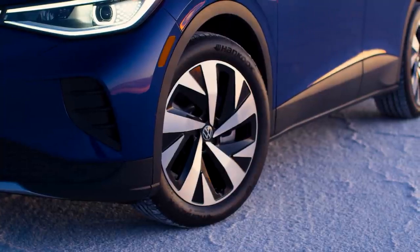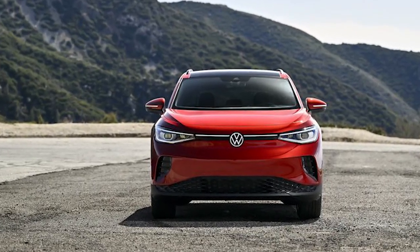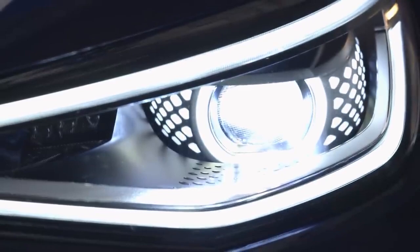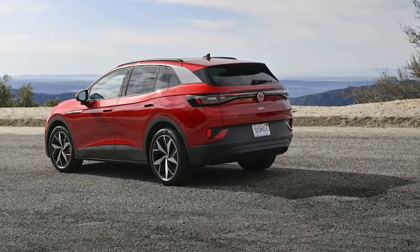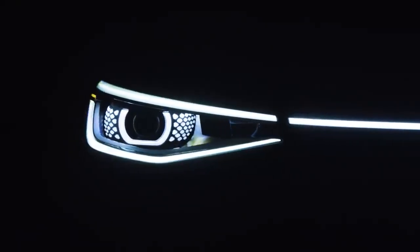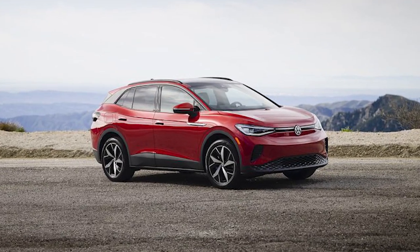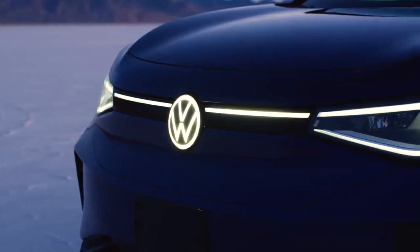This will drop the 0 to 60 time from 5.7 to 4.9 seconds, according to VW. We measured 5.4 seconds for the all-wheel drive 2022 ID.4 that we tested, so that new estimate seems entirely doable. While net battery capacity is unchanged at 77.0 kilowatt-hours, the battery does benefit from a slight improvement in the battery chemistry, and this new motor is not only more powerful, but also slightly more efficient.